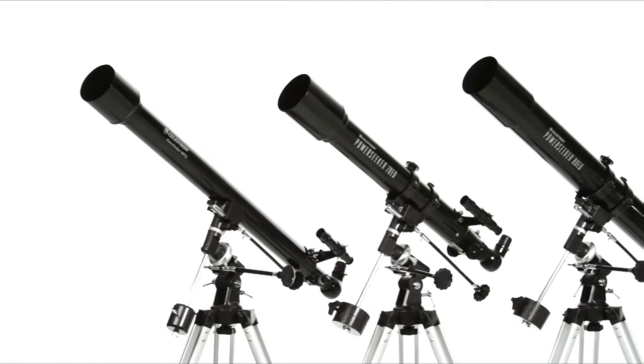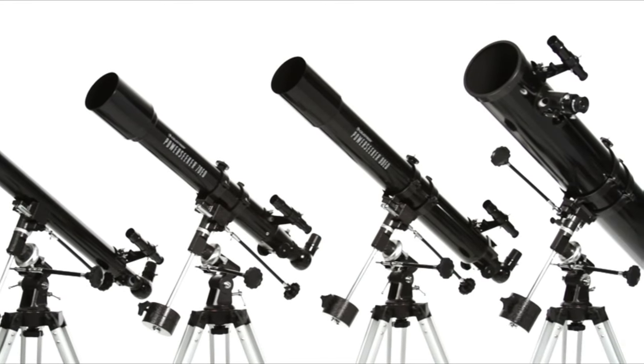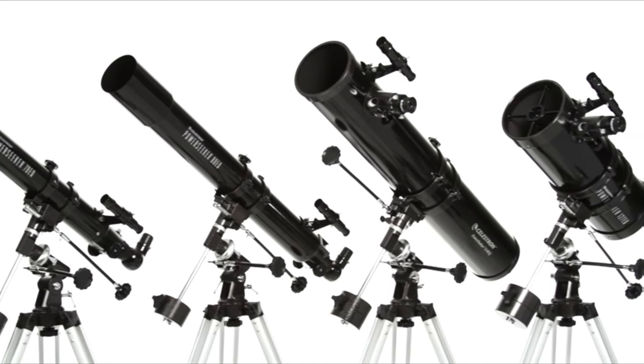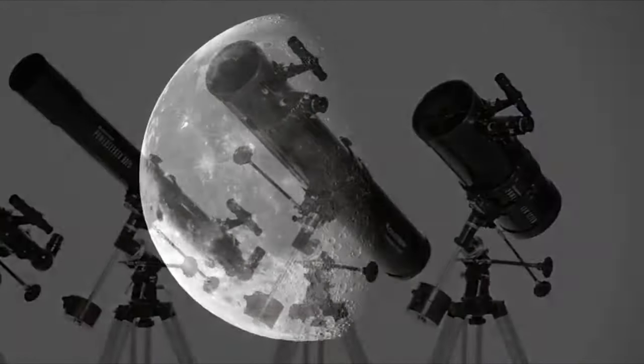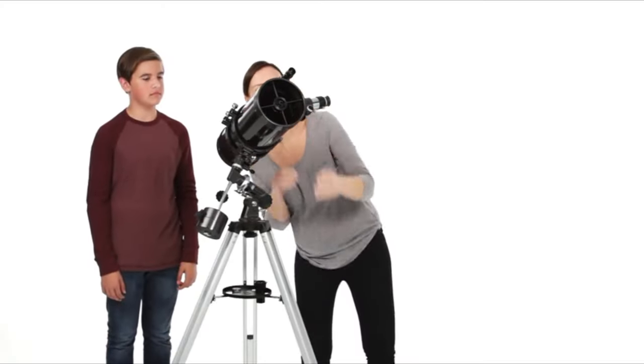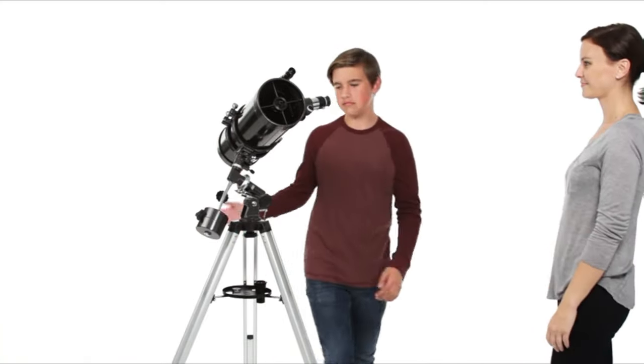Choose the optical tube that's right for you, from the compact PowerSeeker 60 EQ with grab-and-go convenience to the large PowerSeeker 127 EQ with more light-gathering ability. Every PowerSeeker offers great views of the moon and planets. A larger model will provide more detailed views and help you enjoy fainter deep sky objects like star clusters and nebulae.